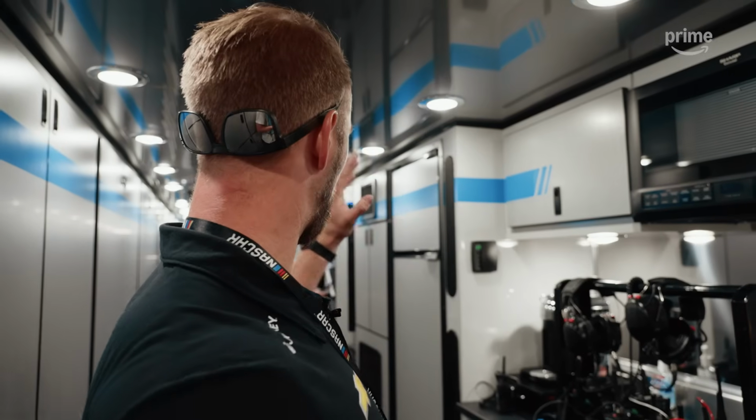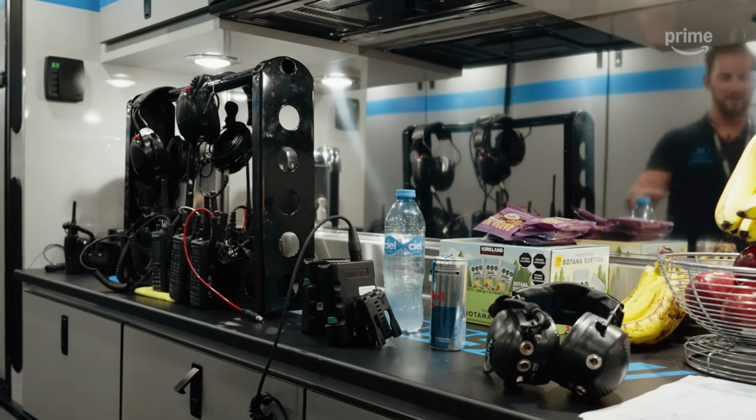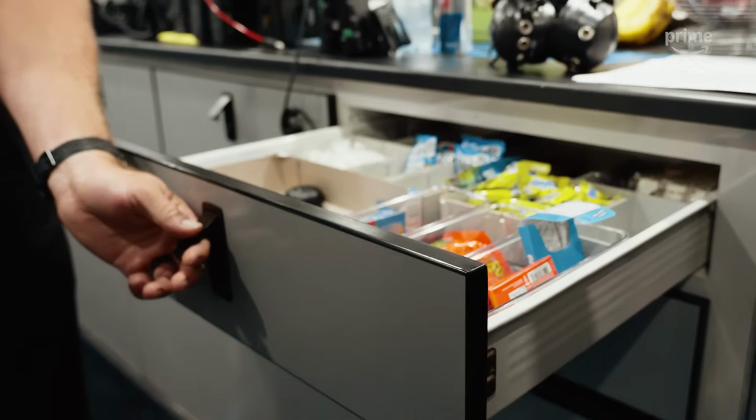This whole hauler encompasses everything the team would need for a whole weekend being away. This first section is the most important section. It's the kitchen and all the food. And so we spend a lot of time in here just snacking.